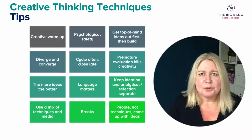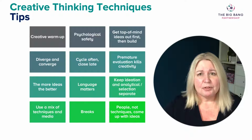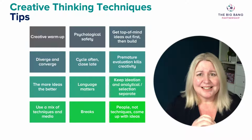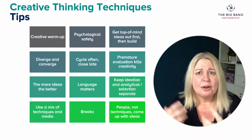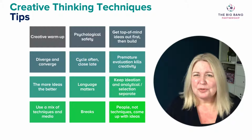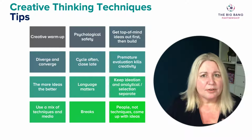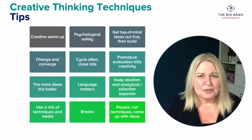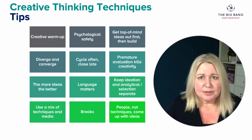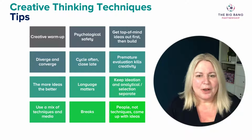Tip number 6 is that premature evaluation kills creativity. So keep the evaluation and the analysis and the selection of ideas as a separate bit of the process from having the ideas in the first place, because our brains need to work in different gears in different ways for each of those. One way to be creative, another way to narrow down the options and make choices. So keep the two separate. When you're doing these creative thinking techniques, keep them creative and keep them divergent that way.